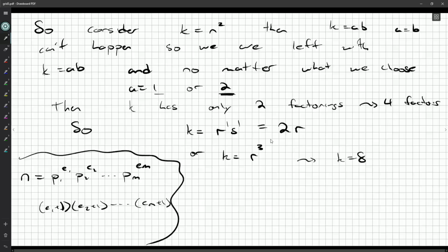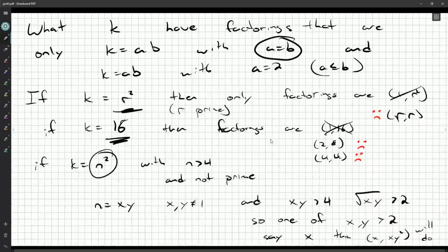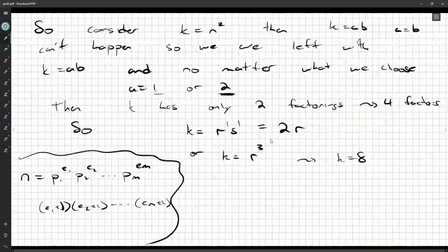Oh, this is so much clearer now. Oh, I'm so much happier. So either you get A equals B, and that would mean you are a square, or no matter how you factor, one of those factors has to be 1 or 2, and that leads to 2 times a prime, or 8. So those really were all the cases.